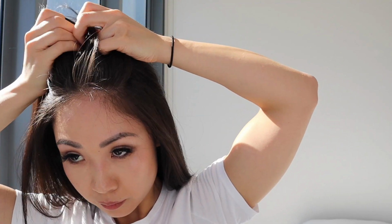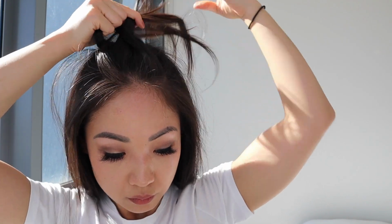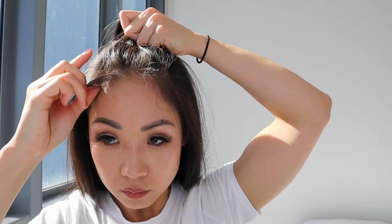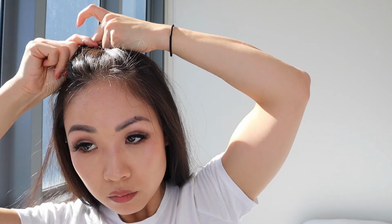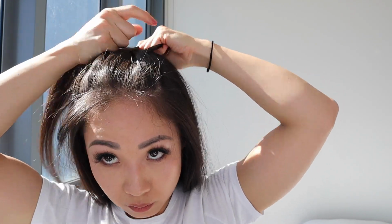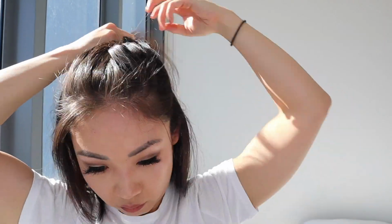Next, we're going to be braiding our hair. So we grab the front section and we start braiding down, grabbing the sides and putting it into the center as we go. So for this one, it doesn't matter if it's a little bit lumpy. The aim is to create that effortless look. All the way down until it looks like a single braid.